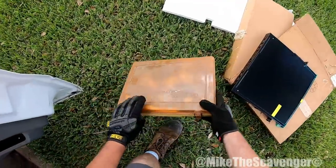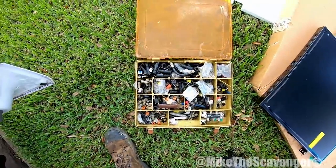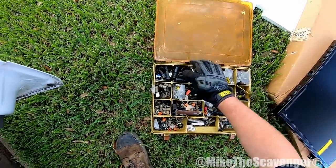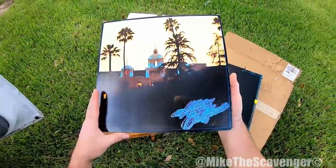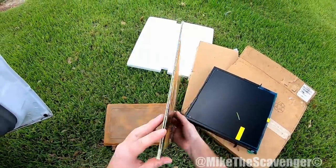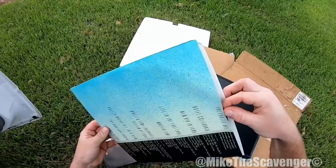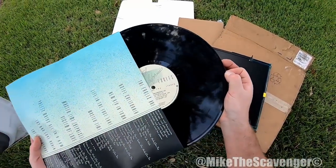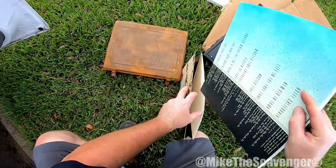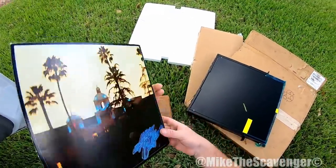All right, and then this over here looked like an old tackle box. It just looks like it's full of electrical fittings and such. Okay. And then on this Hotel California album, I can't quite figure out why it was framed. In the sleeve, it says 76. Maybe the original. Maybe it meant something to somebody. Cause it's not in pristine condition. I didn't see any autographs or anything.